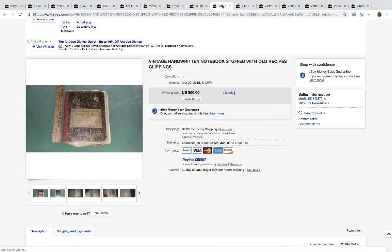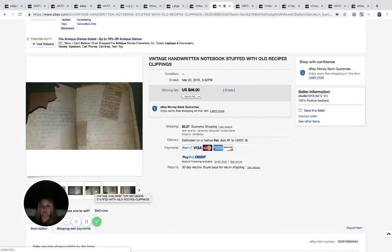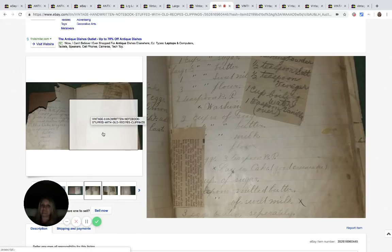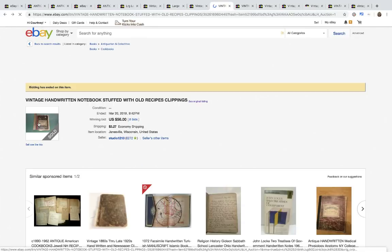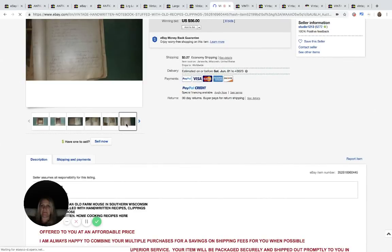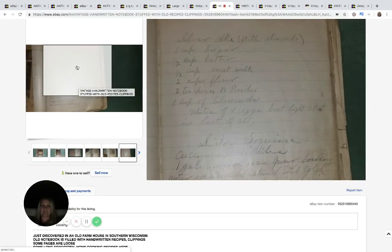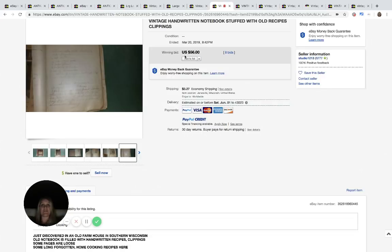So, all right, this one's kind of cool. This is a vintage handwritten notebook stuffed with old recipes and clippings, which might be a little hard to read. Whoops, I did not mean to do that. All right, let's go back in. Sorry, I was trying to look at that picture. I just want to show you guys, I mean, you can read it, but it's in rough shape. And it went for $56 with 8 bids plus shipping.